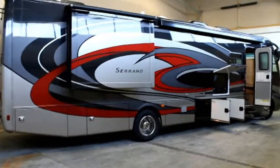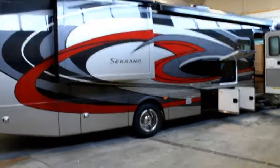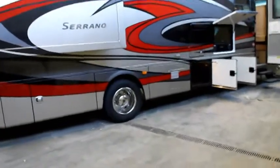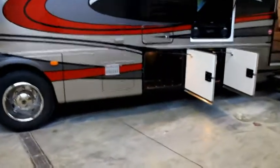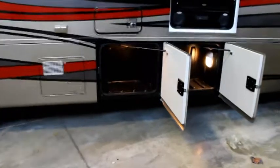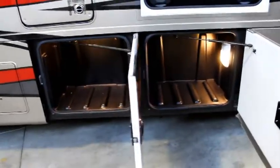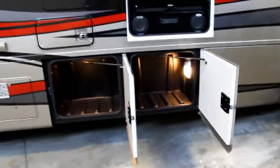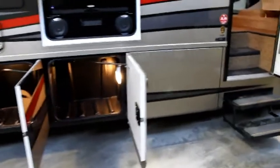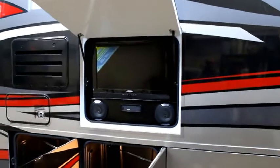First thing we'll notice is this brand new color scheme, which is a full body paint with clear coat. The Serrano boasts side swing doors that are aluminum and fully insulated. We have rotocast storage compartments, and these two are just an example of the smaller compartments. We have compartments throughout the unit, so there's a lot of storage capability.